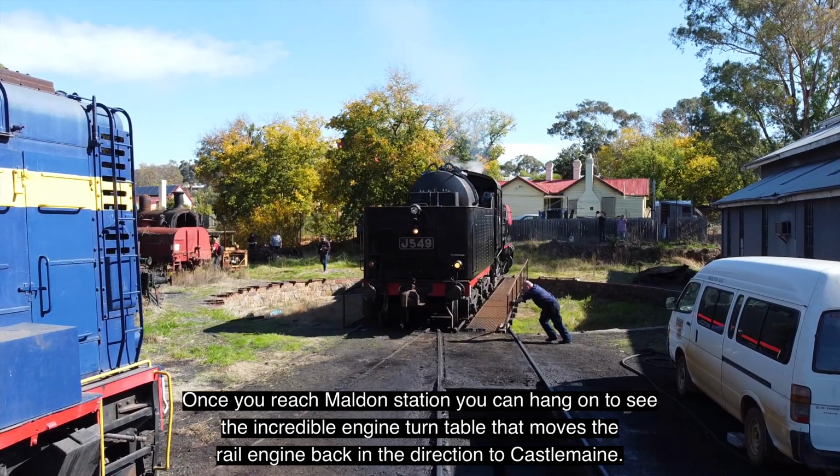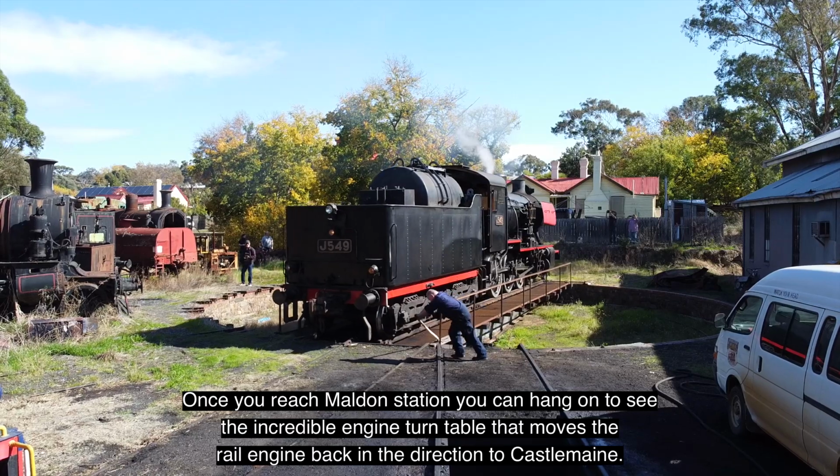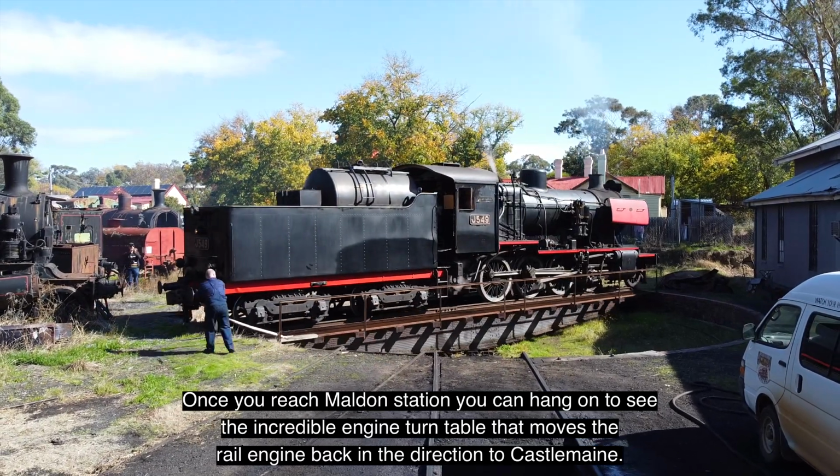hours. Once you reach Maldon Station, you can hang on to see the incredible engine turntable that moves the rail engine back in the direction to Castlemaine.